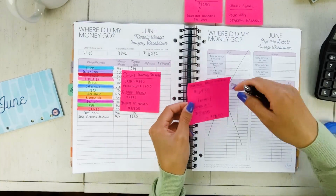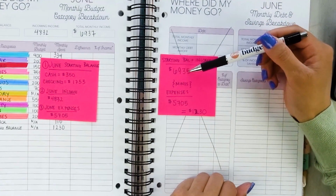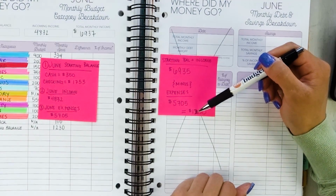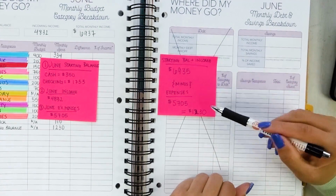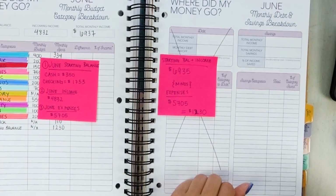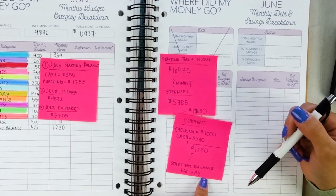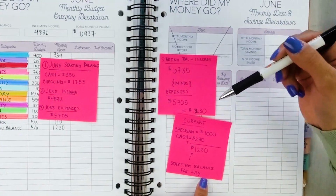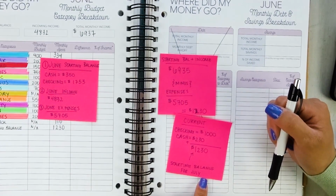Then you take, I'll put it over here, your starting balance plus your income is going to give you your total monthly income. If you subtract your expenses from that, you're going to get a dollar amount. Do you notice something? My June closing balance, which is right here, should equal my July starting balance, which it does. I have $1,000 in my checking account right now, and I have $230 in cash that I rolled over from June. My current June closing balance of $1,230 equals my July starting balance of $1,230.